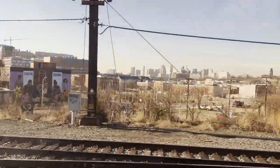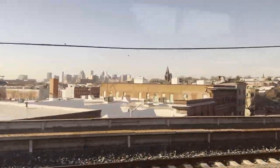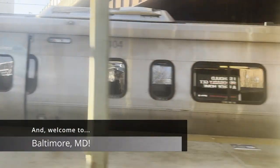Next station stop will be Baltimore Penn Station. If that is your final destination, please take the time out to gather your personal belongings. Check your seats to make sure nothing is left behind. When exiting the train, please mind the gap between the train and the platform. Next station.